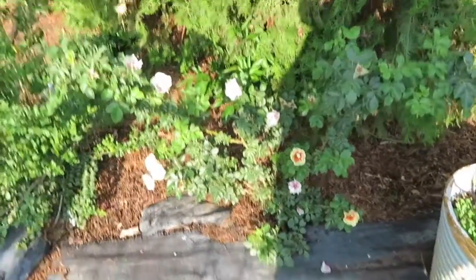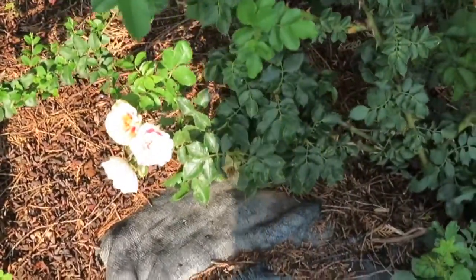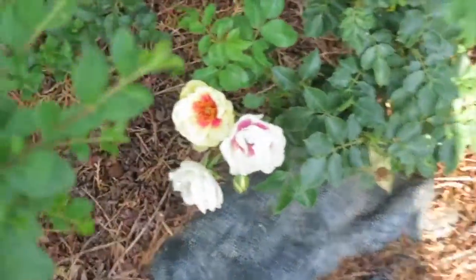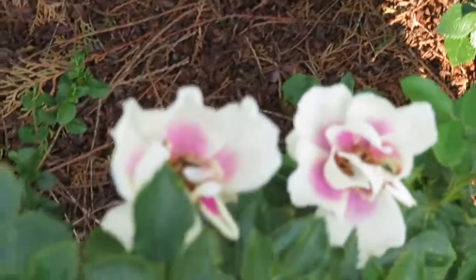Yes, look at that, pretty. You can get down here, you can really see its color. There you go. That's how that one looks.